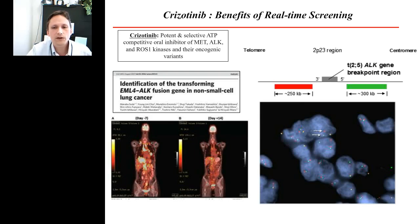So we had started early on in the development of crizotinib, actually before crizotinib was an open clinical trial. We were involved in clinical pathologic analysis of ALK-positive cases. Dr. Mano's group from Japan first described this in 2007. We started screening these for ALK fusions in lung cancer just a few months after that paper was published.